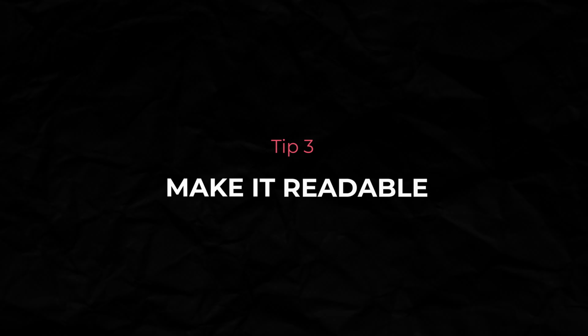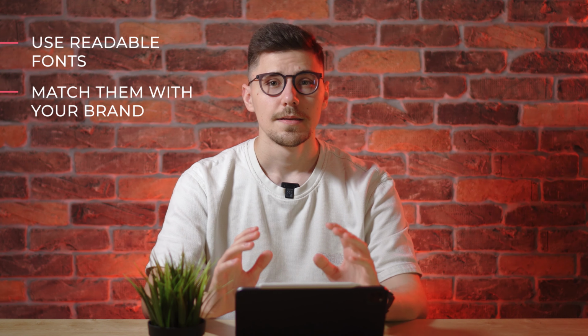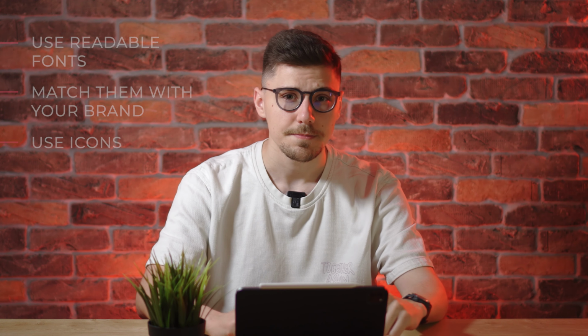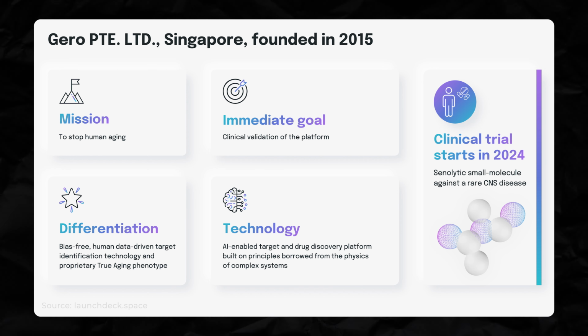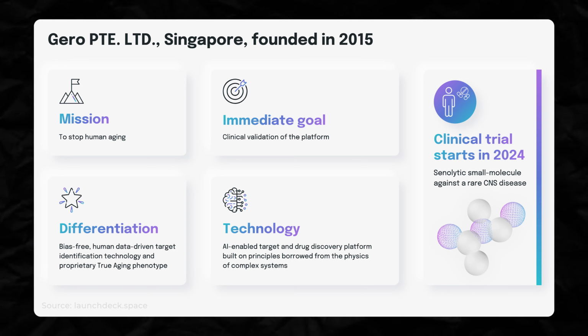And speaking about fonts, don't forget about readability. Seriously, nothing kills the mood faster than squinting at tiny text on the slide. Pick fonts that are easy on the eyes and match your brand's personality. Simplify your text with icons. Icons not only add personality to your pitch deck, but they also convey information quickly and without words. With the right icons, you can reduce text and make your deck more readable.